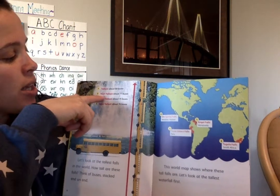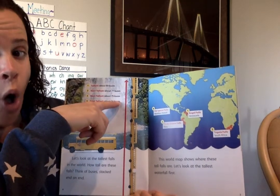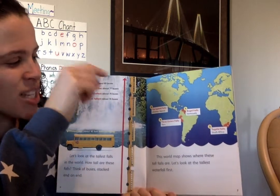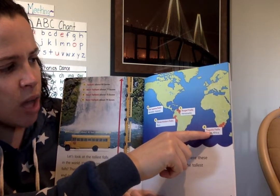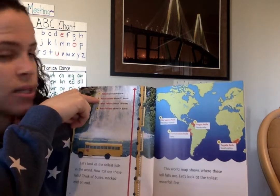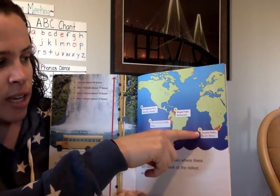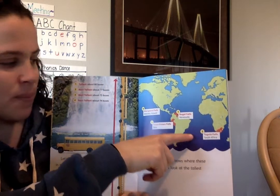The next tallest is about 77 buses. So almost the same size, not quite, just a tad smaller. And that is Tugela Falls in South Africa. So I found the 2 because there's a 2 and I matched it over here. So the key to the map.